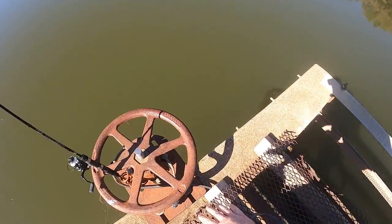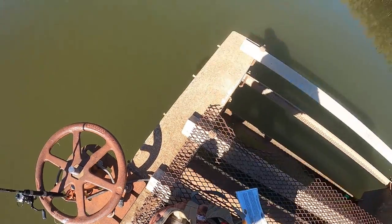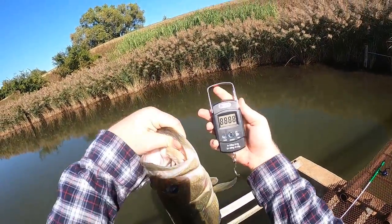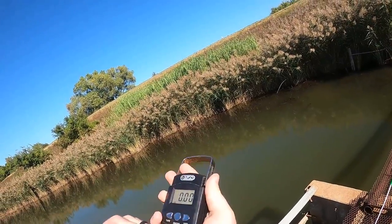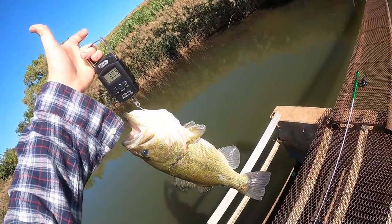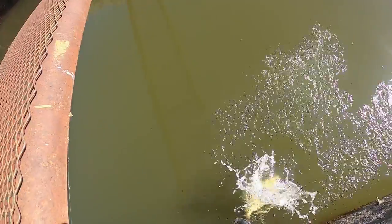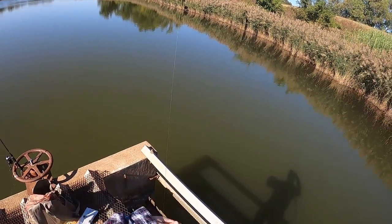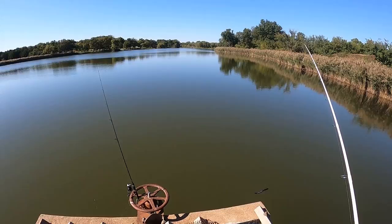Okay, let's weigh this guy. Three and a half pounds, roundabouts. What's up? Okay, so that bass, I caught it on a giant, giant wacky worm, like 8 inches. Caught it right out there. Threw it, you know, 6 feet off of the cattails. Look how fat this worm is. Big. Let's give it a try.